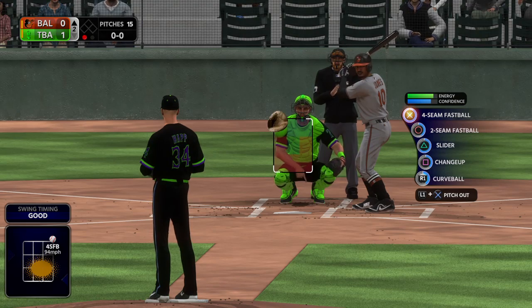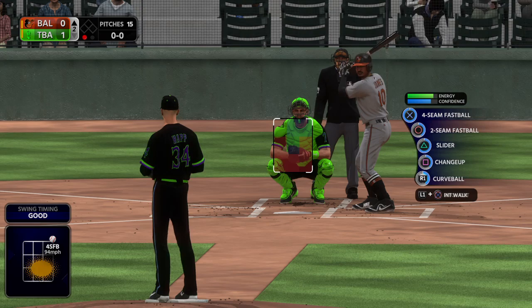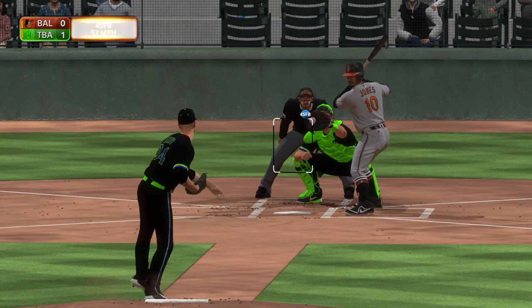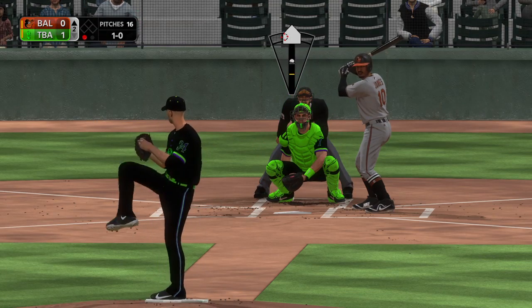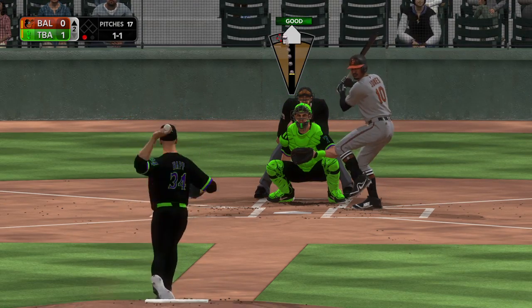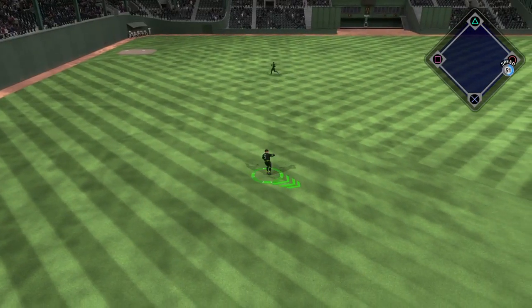So striding in, Adam Jones. He's ready. Here's the first offering. And that one stayed up a little high. Swung on and missed, outclassed by that fastball for a strike. A bouncer to the left side. And the Orioles have their first hit of the ball game.